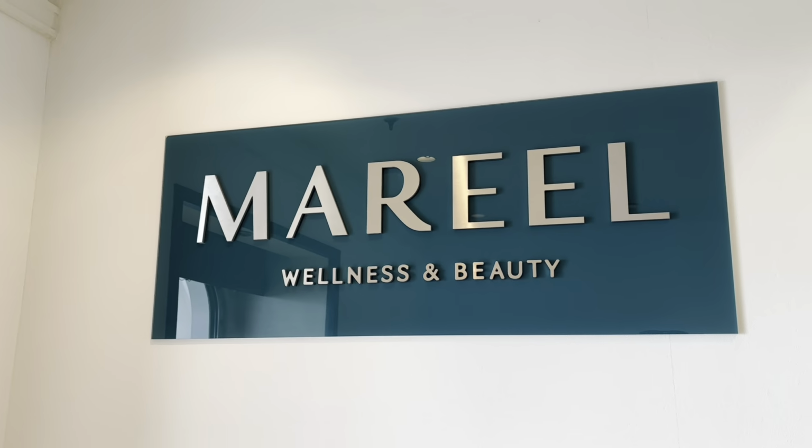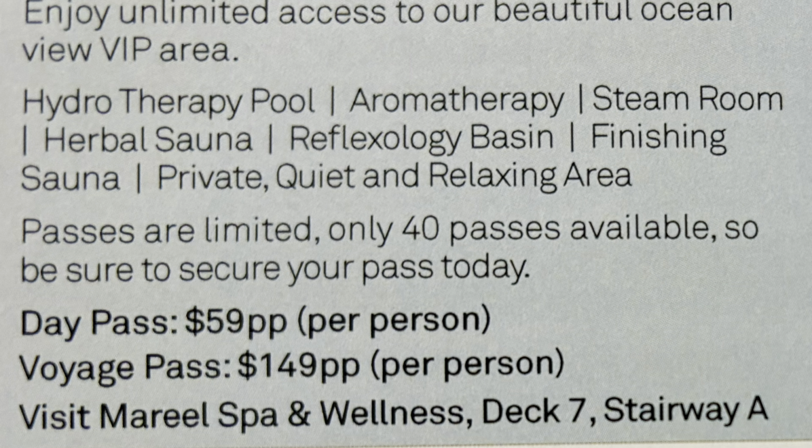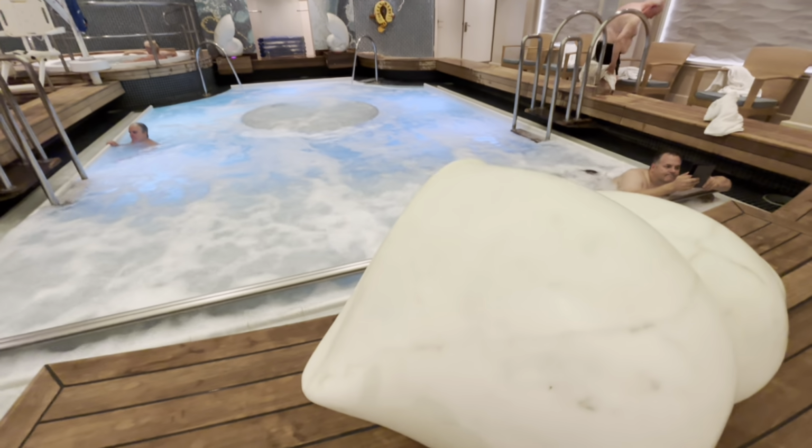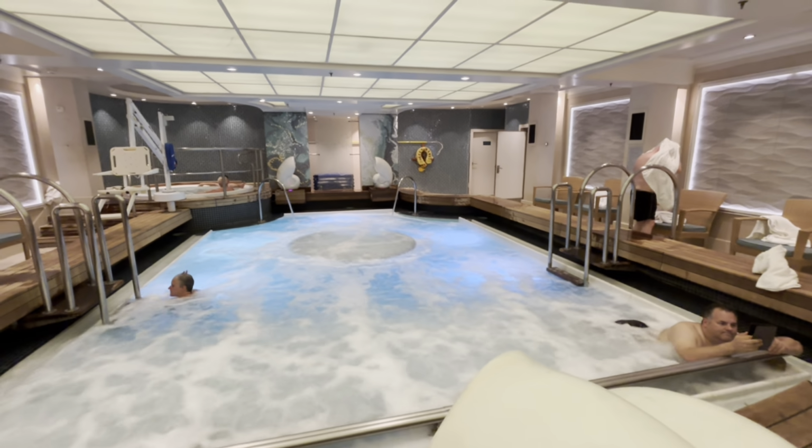Look what I found. Okay, I couldn't resist. I booked the thermal suite the whole week ahead. Come and go as you please from 7:30 a.m. I will do just that, thank you. Prior to your voyage, you can book a 2-hour slot using your cruise personalizer. However, once on board, as you can see, you can purchase a day pass or a pass for the entire voyage. I'll show you the full thermal suite experience later in this vlog.